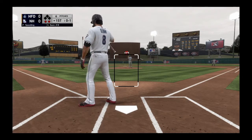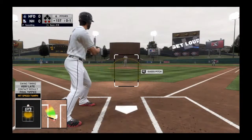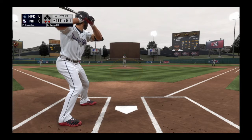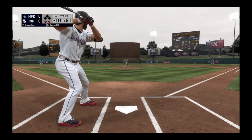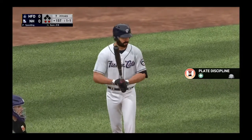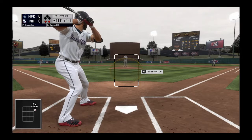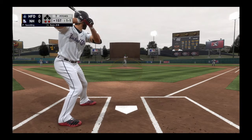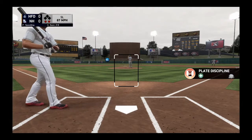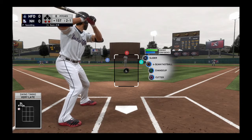ERA in the low 2s, and that's not an easy thing to do in this day and age of high-scoring games and home runs and teams filled with guys that get hit throughout the lineup. This is a really good pitcher. Outside for a ball, 1-1. No offer on that one. 2 balls and a strike. 2 out, nobody on.